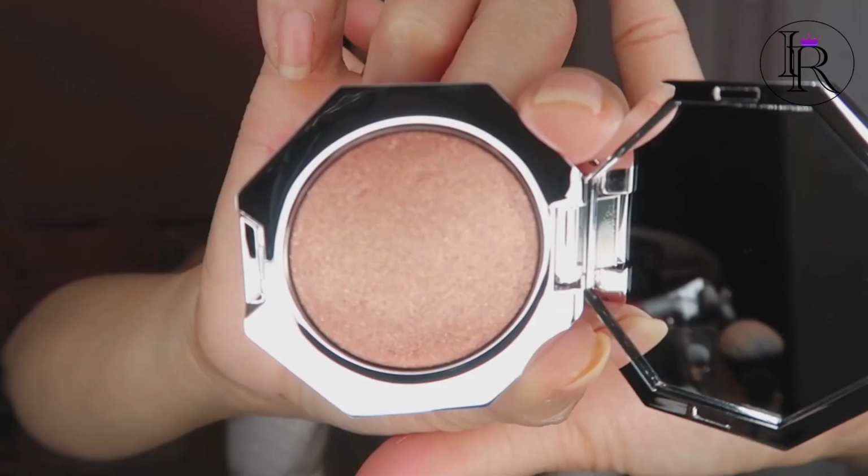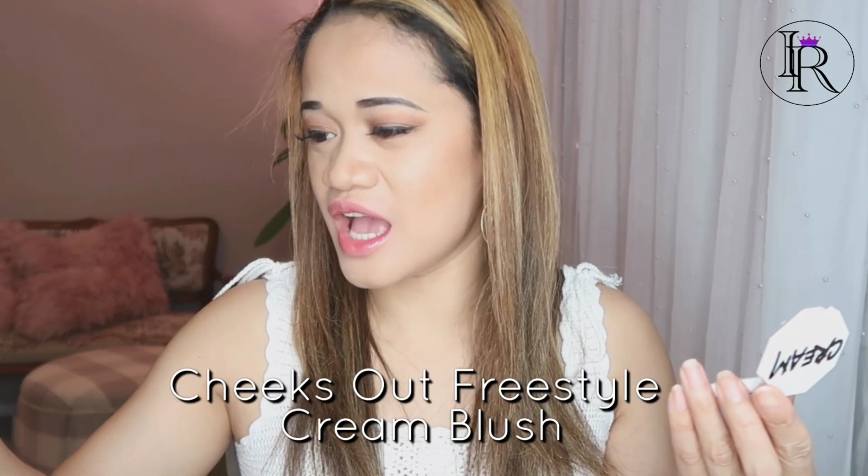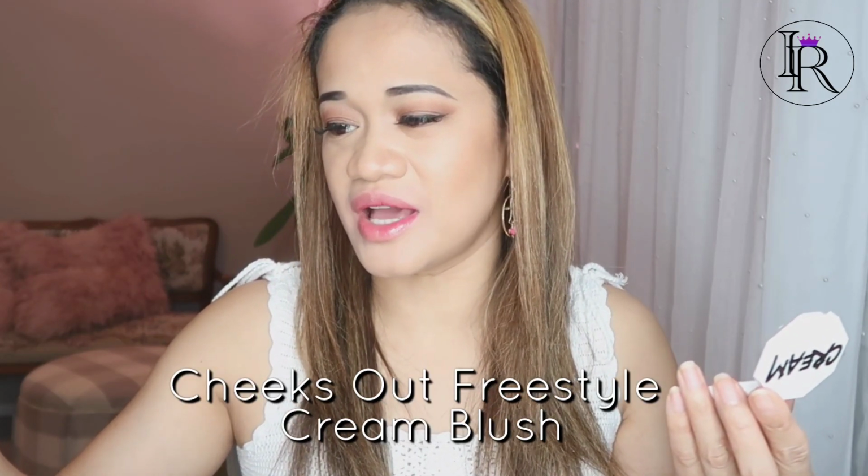This is the Diamond Balm. This is all over. Can you guys see the glitter on it? So it's beautiful. It has that glitter. And then the next one, this is a blush. It's a Cheeks Out Freestyle Cream Blush.